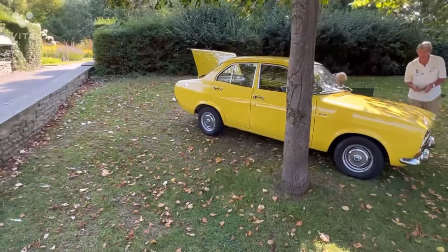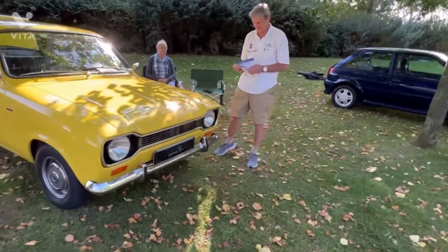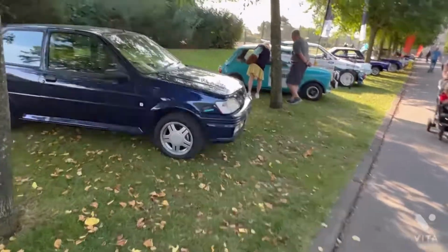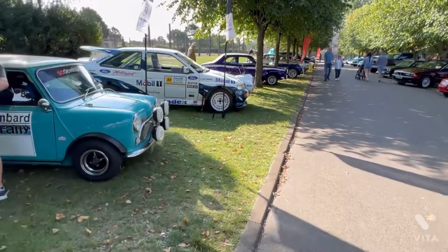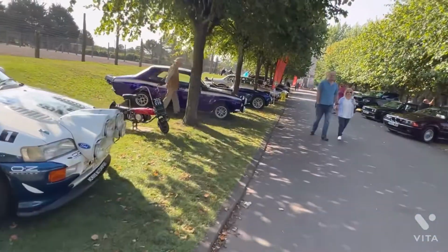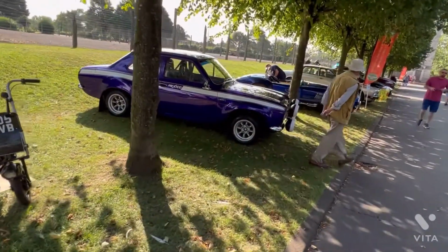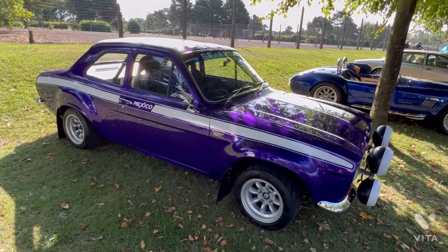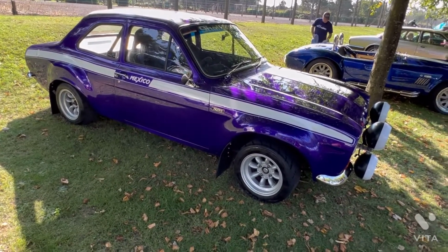A Mark 1 Escort. Very nice. Nice car. There's a lot of Mark 1 Escorts today and Mark 3 Cortinas. Oh wow, look at this. This is absolutely stunning. Mexico in purple. Cadbury's purple, look at that. That's worth a screenshot of that, isn't it? Stunning car.